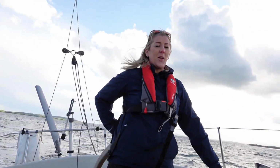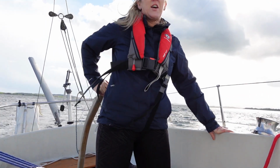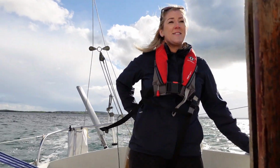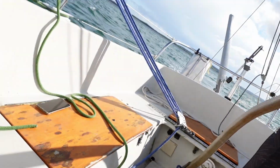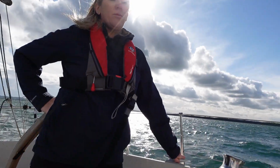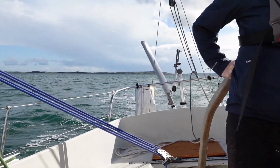How's it going? All good. 14 knots on a beam reach. Just getting a little dark shadow. Oh no, wait. It's coming back. The sun's coming out, just as I said that. And our speed, 5.3 knots. One reef in the mainsail, no head sail out. Chasing the rainbow.